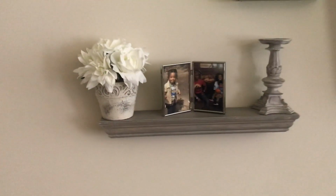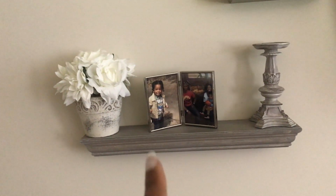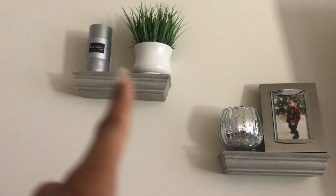So I just have this cute little flower pot from Burlington Coat Factory, a picture of me and Trey, Ricky, and of course Trey over here, this candle holder. That's Trey. I got that vase a long time ago, and then another pot and this candle. So I just wanted to do something that was different, and I kind of feel like it balances each other out.